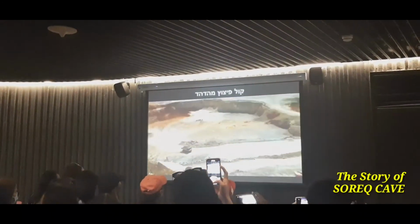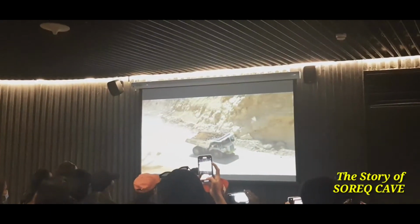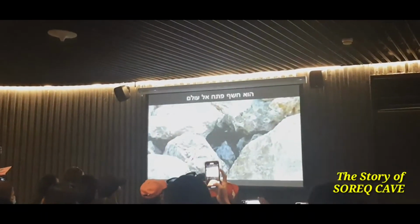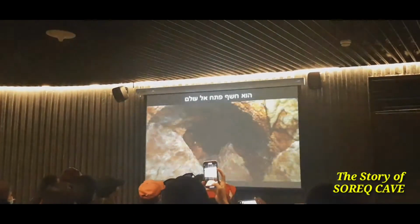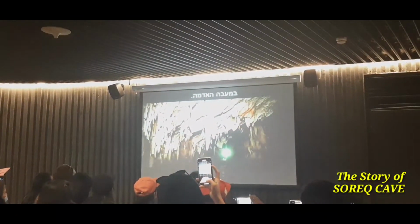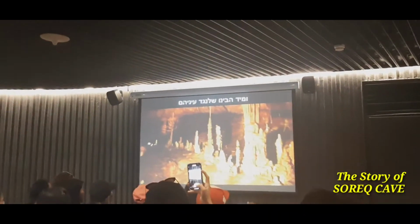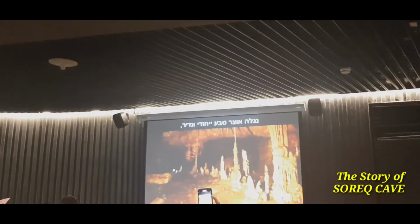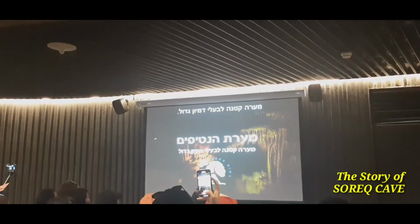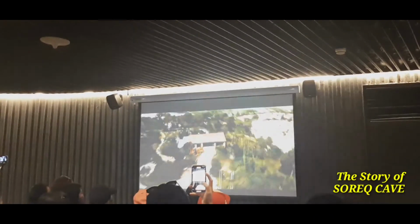1968. An explosion rings out, a routine blast at the Hartuv quarry. But this explosion is different from those that came before. It reveals the entrance into a world that had until now been concealed in the depths of the earth. Naturalists hastening to the site are amazed to discover a unique and rare natural wonder, the Soreq stalactite cave. Small in size, vast in its scope for imagination.